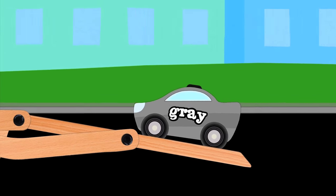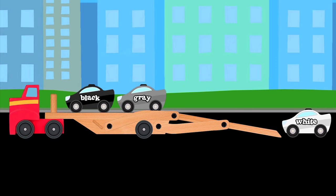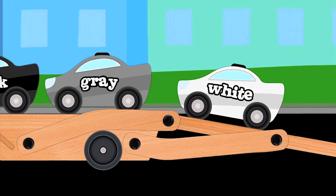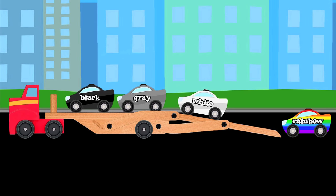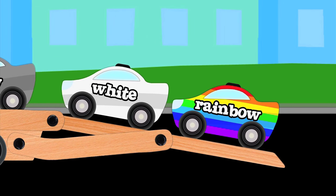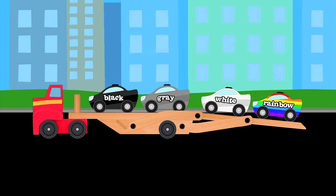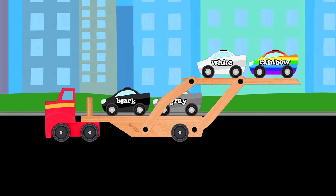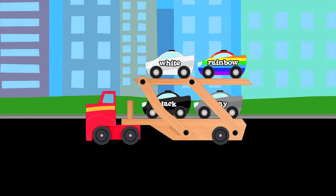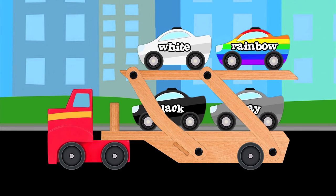Second, we'll load the gray car. Third, we'll load the white car. Fourth, we'll load the rainbow car. The car carrier is once again fully loaded. Raise the top ramp, please. Great! Our final load is locked down and ready for transport. Have a safe trip!